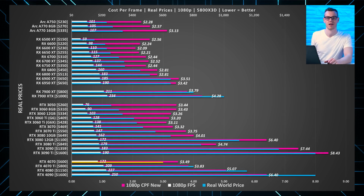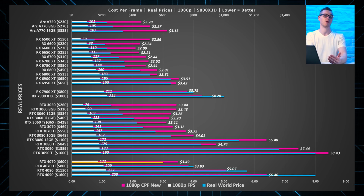But what I want to highlight here, as you look over the graph, is we've been purely comparing rasterization performance for all of these GPUs. And just because something has the best value doesn't mean that it's the one that I would choose or the one that I would necessarily recommend.